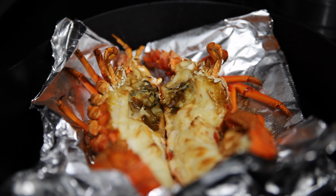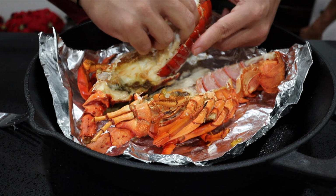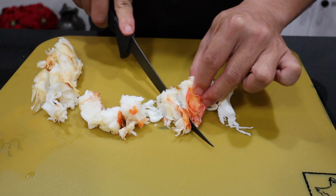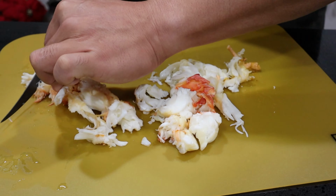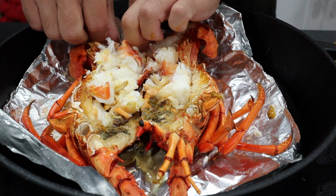That looks tasty. So next step is actually pulling out most of the tail meat and some of the body meat. I'm gonna chop it up into chunks, throw it back in the tail or the shell, and then put some cheese on top and melt it. So while we're pulling out the meat with the cheese on it, it comes in nice chunks very easily compared to just leaving the tail meat in there.